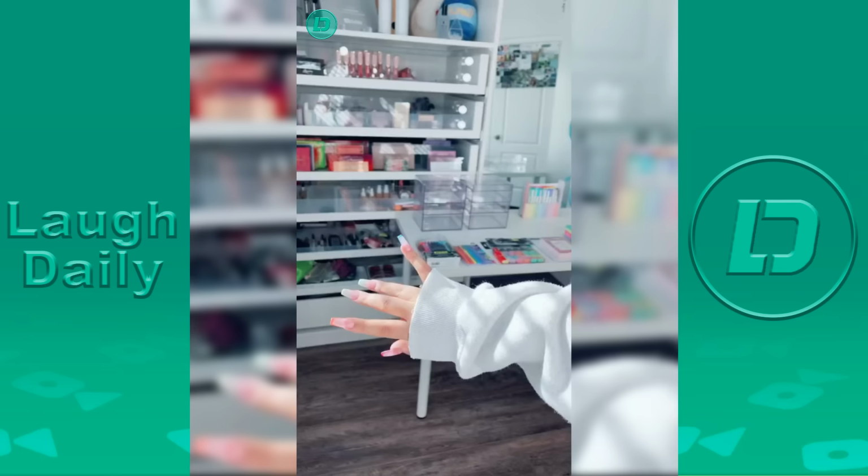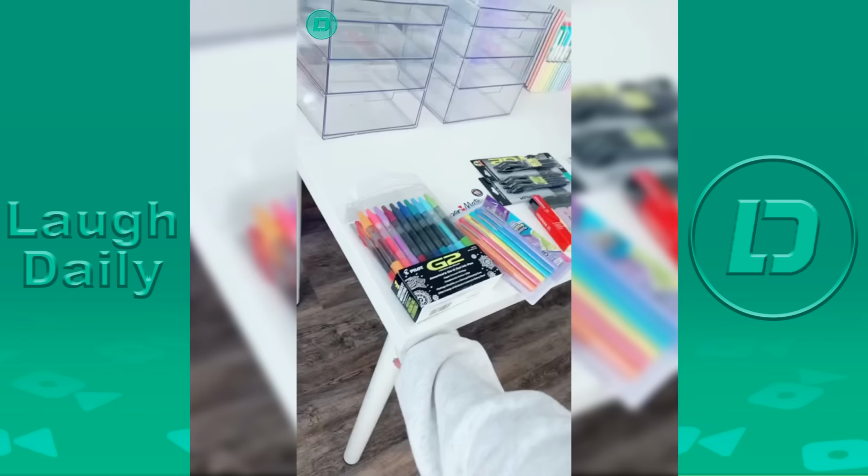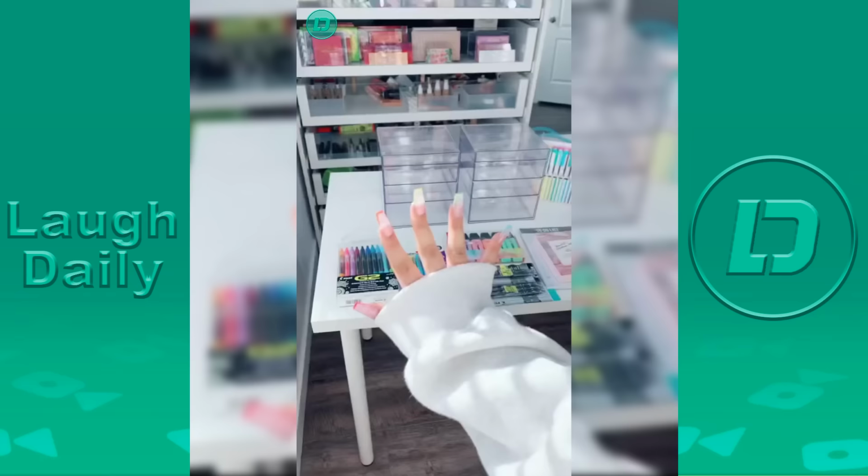Resetting my entire house part 4, I got a desk. Way better than my bed. I'm gonna be so productive. Since I have no drawers, I got these from Target and I'm gonna use them to organize everything.